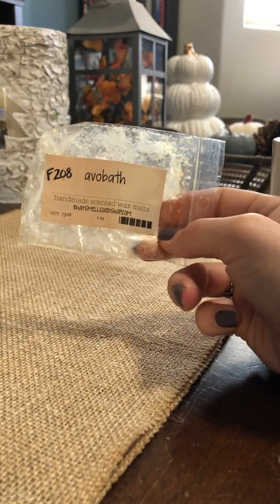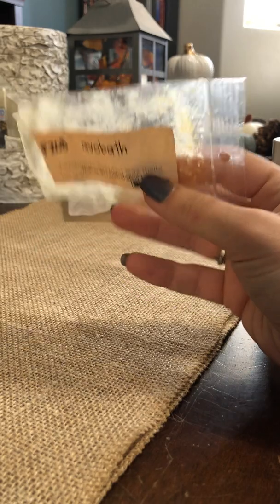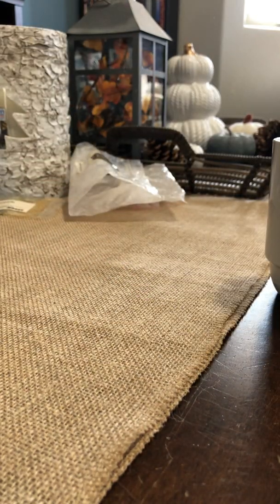That Smell Good Shop, Avo Bath. This was phenomenal. I'm not usually a fan of Avo Bath, but this was amazing. I used one tiny little cube in my bathroom and it was super strong, amazing. I would absolutely repurchase that.